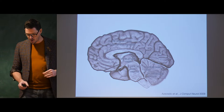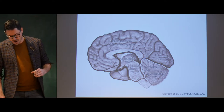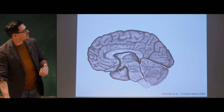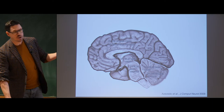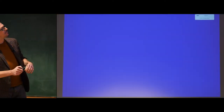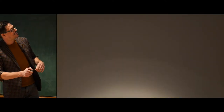And to illustrate that point, I'd like to show a slide from this paper by Azevedo and colleagues. It's basically a computational neuroanatomy paper where they looked at various human brains and they looked at the composition of cells in these different brain regions. So if you look at the whole brain, you can see here that apparently we have about 90 billion cells.